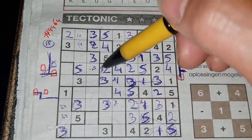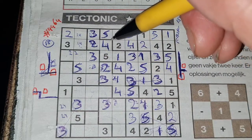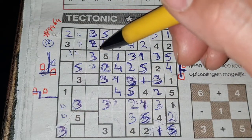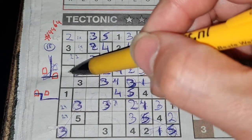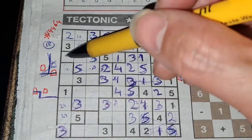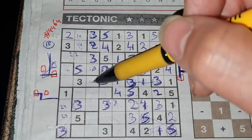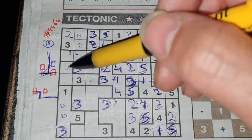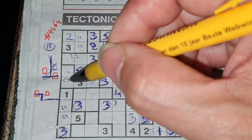This box can be a 2, so the 2 could be here, could be there. That means that box can be a 2. If I place a 2 here, I cannot fill any 2 in one of those 2 boxes, so this box can be a 2. That box can be a 2. So 1 box left for the 2 in this quadra L shape should be here.